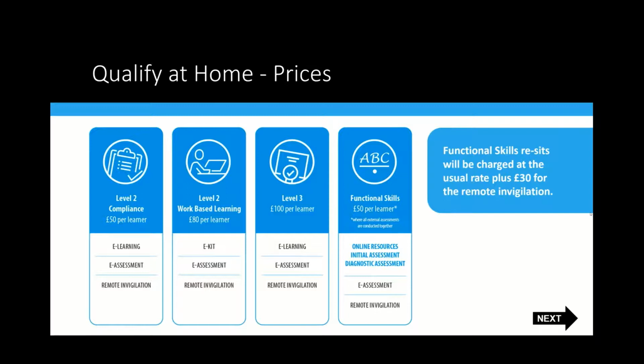Question again, do learners get hard copy certificates? At the moment, because of the current situation, we have reverted to e-certificates. There is an option to get a hard copy, but there is an additional cost of £1 on top for that.